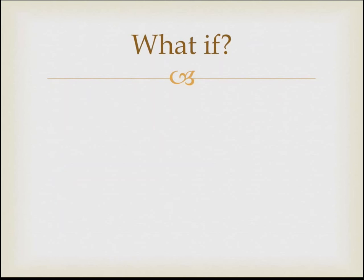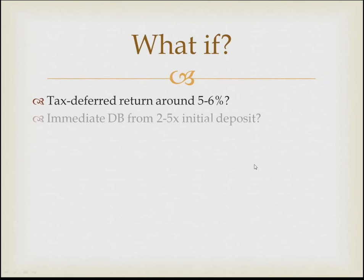So here's the conversation that I would have with the client. What if, client, I could get you a tax-deferred return of around 5 to 6%? I'm talking about the actual return here, not what the product is showing. I give you an immediate death benefit from 2 to 5 times your initial deposit.